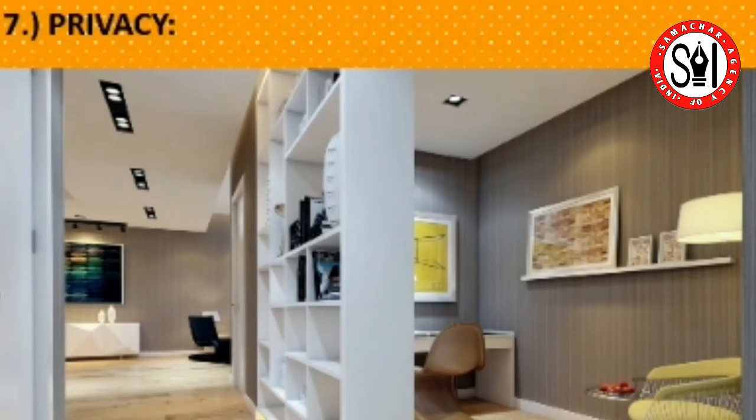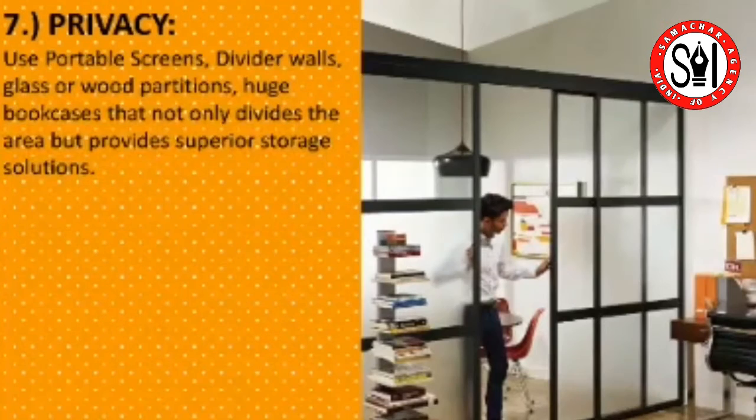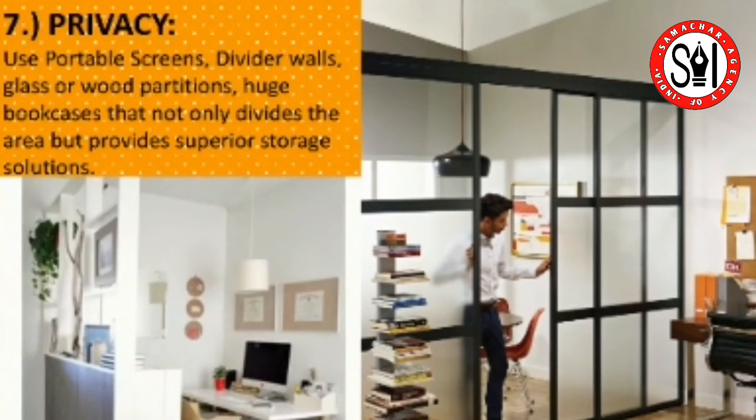Now you also need privacy for your office. No one can work effectively in a sea of noise and interruption. When planning your office area, ensure that it affords a degree of privacy from surrounding activities. To reduce noise, use portable screens, divider walls, partitions, huge bookcases that will not only divide the area but provide superior storage solutions.